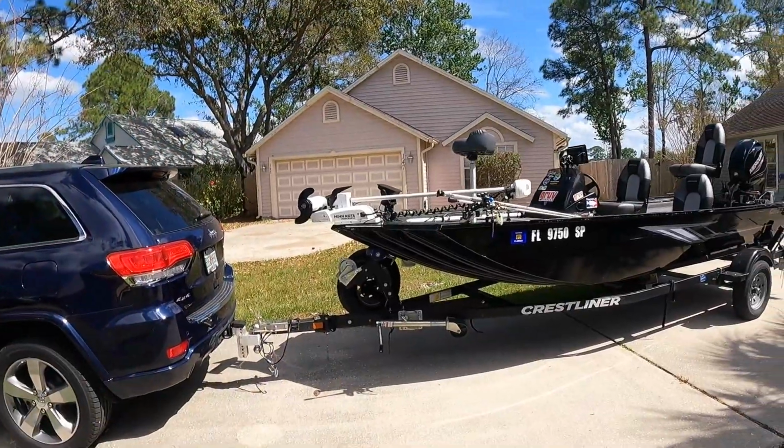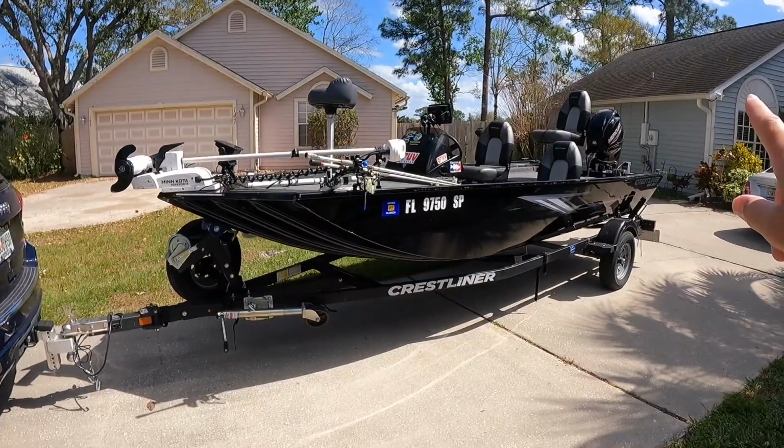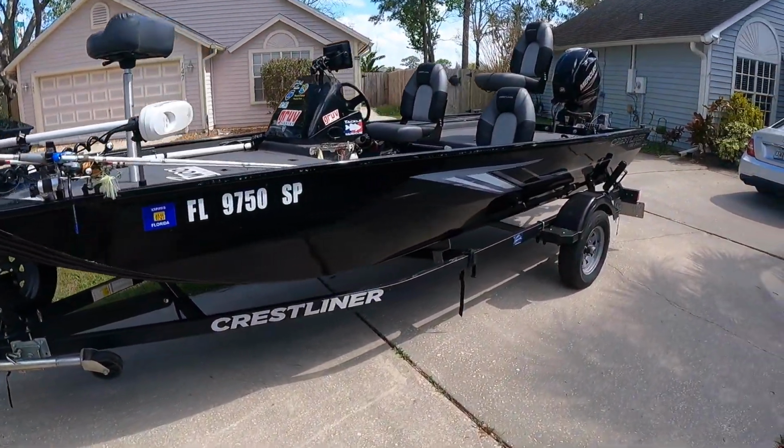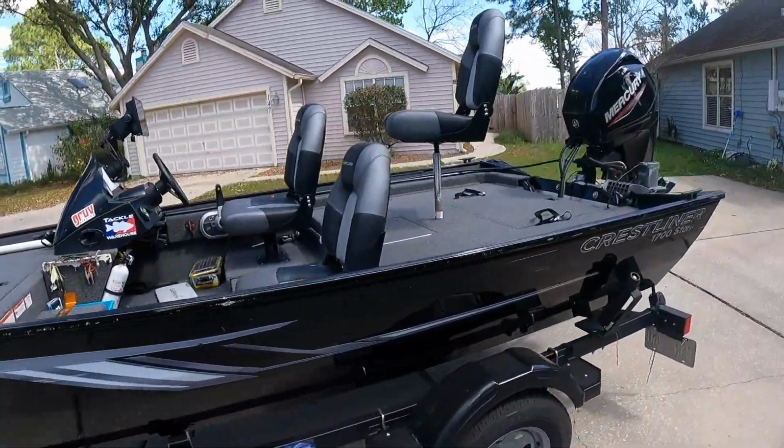All right, so that's my Crestliner 1700 Storm. Again, I've had it almost a year. I'm almost due for the 1-year service on the motor. It almost has 100 hours on it. I think I'm running about 85 hours. So let's go check.